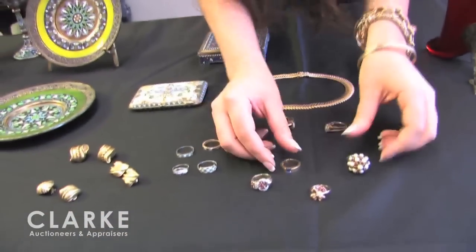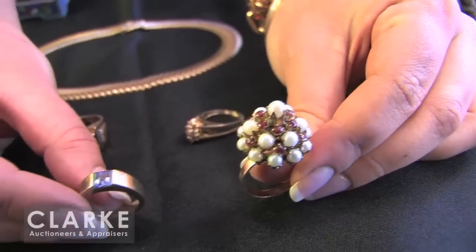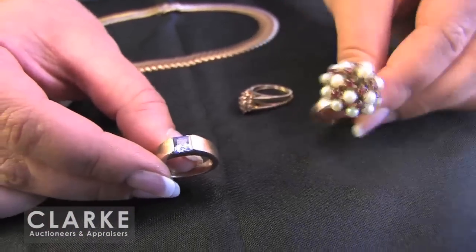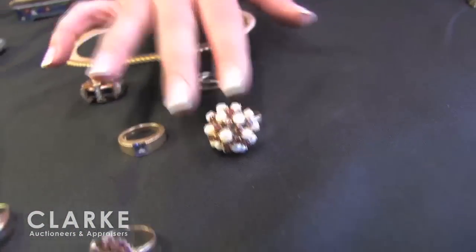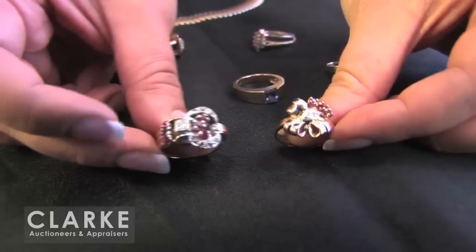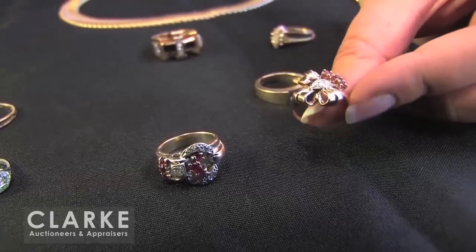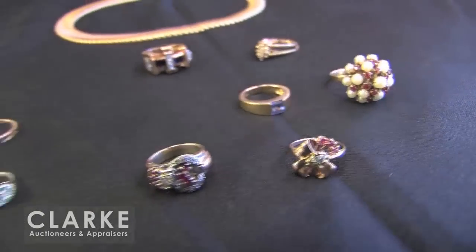From the same Greenwich estate, we have these two rings, pearls and rubies, along with this purple blue stone, which I believe to be a tanzanite, this is an 18 karat gold and this is in 14 karat gold. And from the same Greenwich estate, these two rings here, a nice buckle form ruby and diamond ring, along with this ribbon or bow form ring.